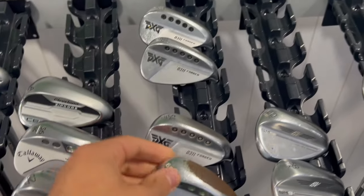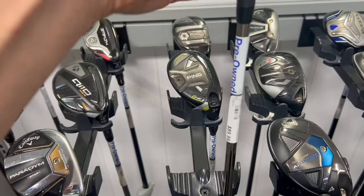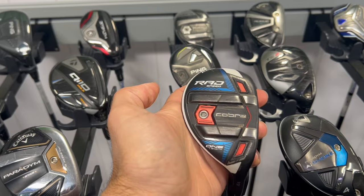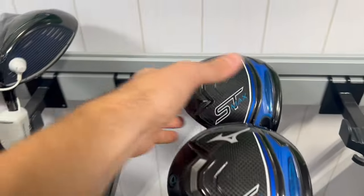So I did head over to the hybrid section, and in the hybrid section I did see this Cobra Rad Speed 1 length hybrid for $89. I actually have one of these listed for $89 that I got for I think $35 to $40, so I was happy to see the price there.